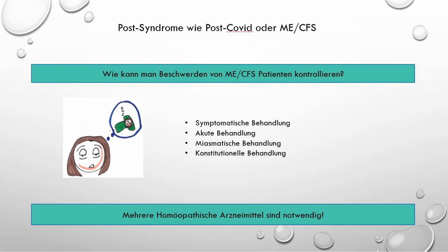In order to be able to treat my daughter and other ME/CFS patients homeopathically, I had to say goodbye to my conventional homeopathic treatment of single remedy therapy. Of course, I still treat other patients with other illnesses using classical homeopathy, but with ME/CFS I reached the limits of the classical method and was forced to take new approaches, which I will discuss with you little by little.